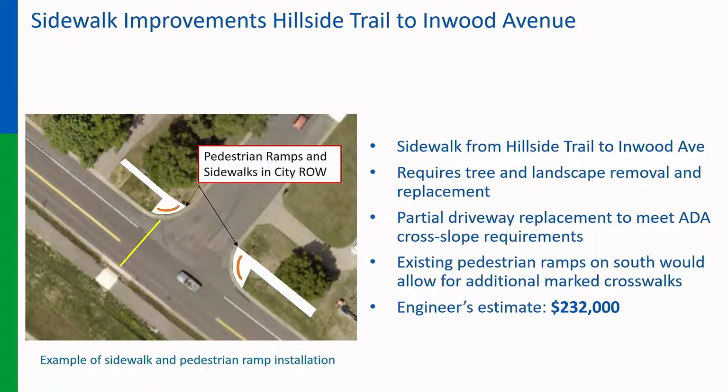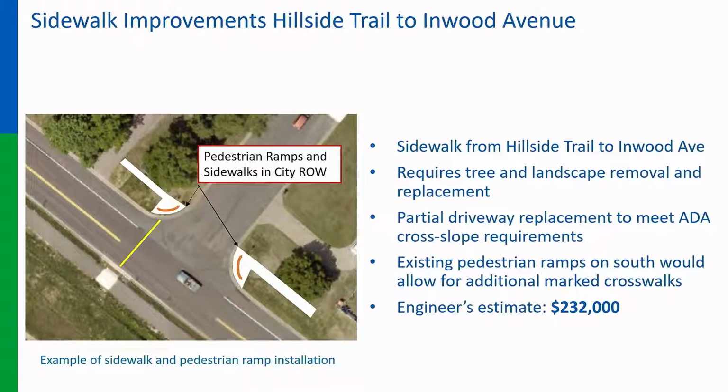So then lastly, the third and most extensive option for pedestrian improvements would be sidewalk and ped ramps along the entirety of the north side of East Point Douglas, from Hillside Trail to Inwood, which, as I mentioned, is just west of Jamaica. Because of the cost of this, it would typically be done with a full road reconstruct or a much bigger project just to reduce the costs. It would require quite a bit of tree and landscape removal and replacement because of all the homes along that stretch of East Point Douglas. Several driveways would also require partial replacement to match the sidewalk cross slope for ADA guidelines. And right now, we have the estimate for this stretch of sidewalk at about $232,000. I guess also for this one, there would be options to install marked crosswalks at any or each of the cross streets.